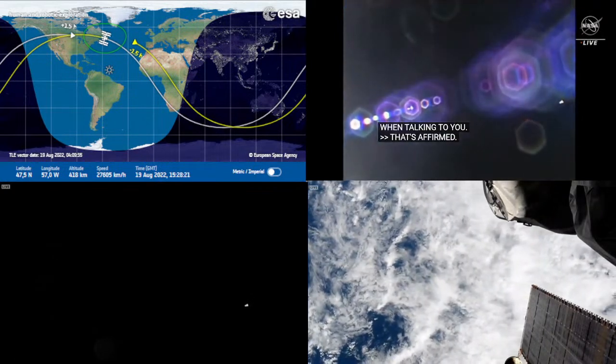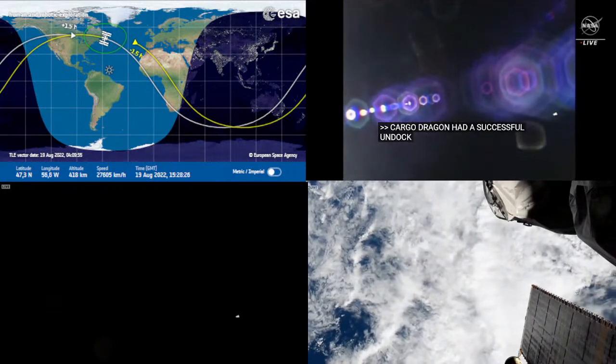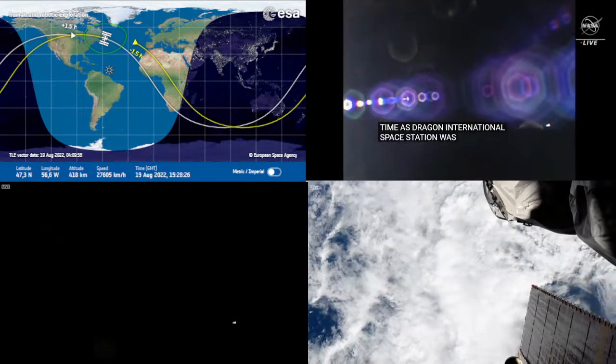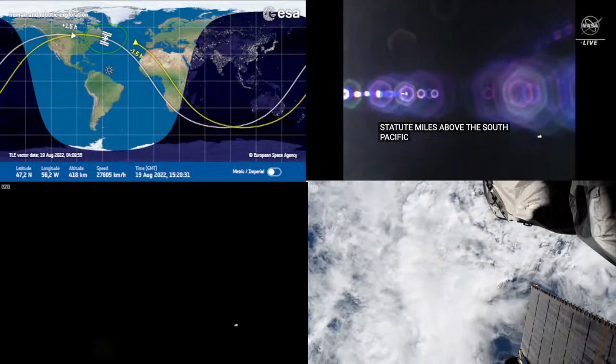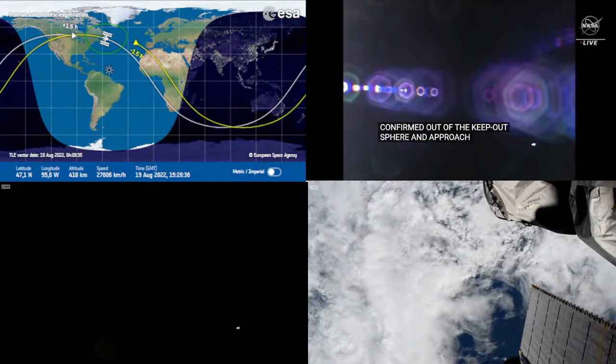Cargo Dragon had a successful undock at 10:05 a.m. Central Time as Dragon and the International Space Station were flying 259 statute miles above the South Pacific Ocean. Dragon is now confirmed out of the keep-out sphere and the approach ellipsoid, and this will wrap up our coverage for today.